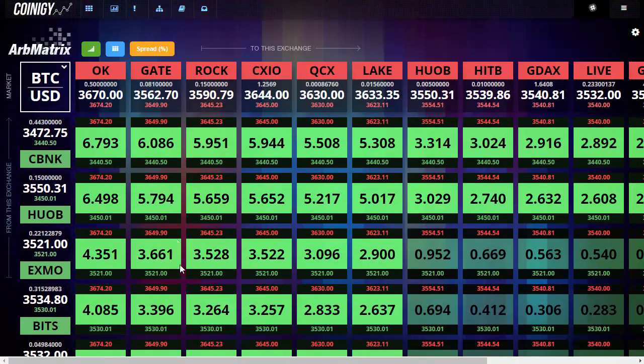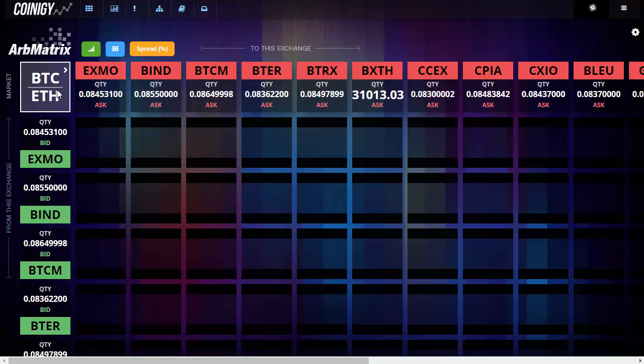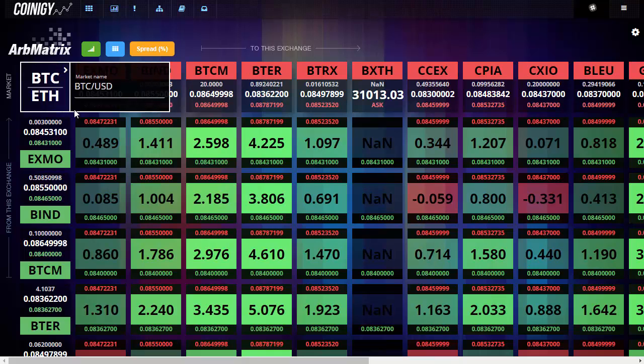If you click on BTC USD, the big square there, you can type in any other market. So if you want to see Ethereum, you can type ETH. Actually, you would just type ETH in there. And, oh okay, nice, looks like it worked either way. Yeah. But, so that's one of them.